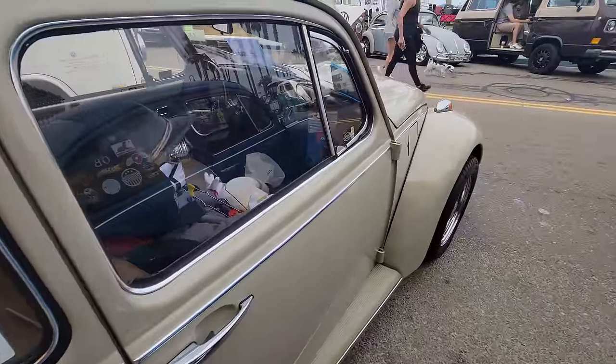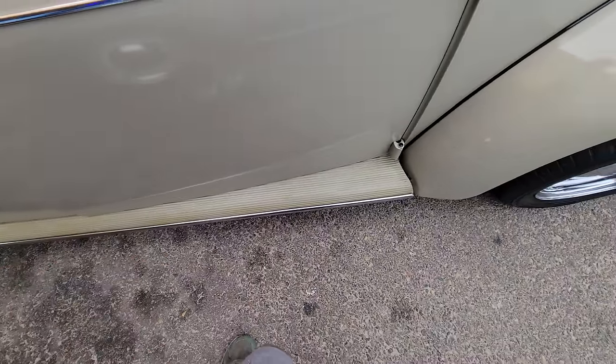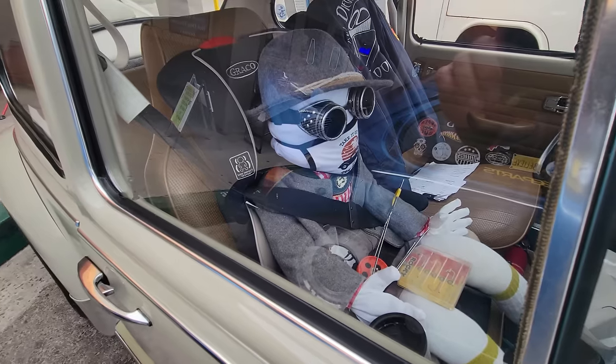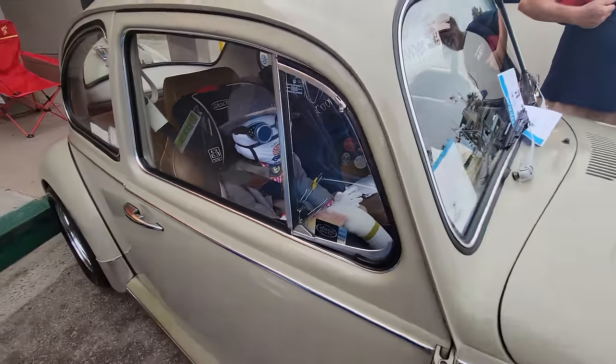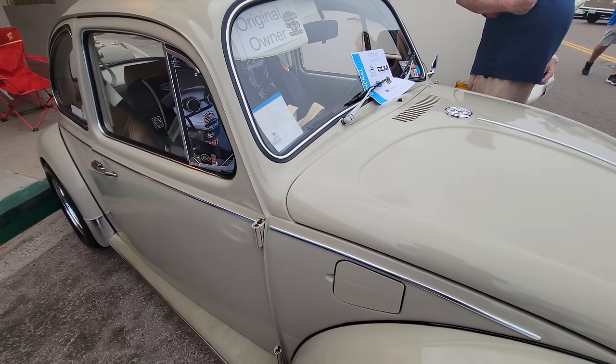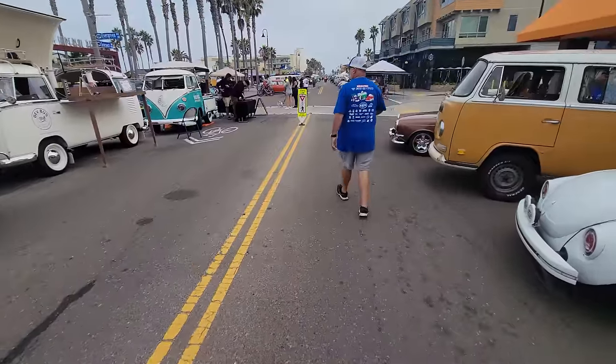68, right? You see my friend there. Look at that. There you go. Really cool. A friend of mine carries mannequins in his. It's odd, but that's just what he does. Really nice. Thank you. So that was a pretty cool car.